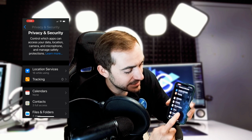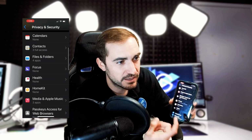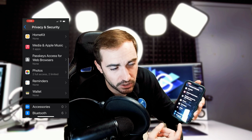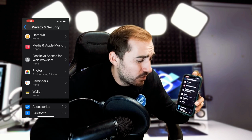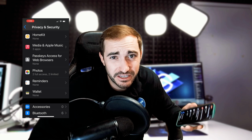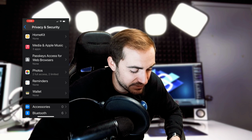So anytime you download an application on your phone, they're going to want certain permissions. They might want access to, say, your photos. They might want access, again, to location. They may want access to the information that you're looking at online or other permissions that you've given other apps. A lot of those things don't need to be on.